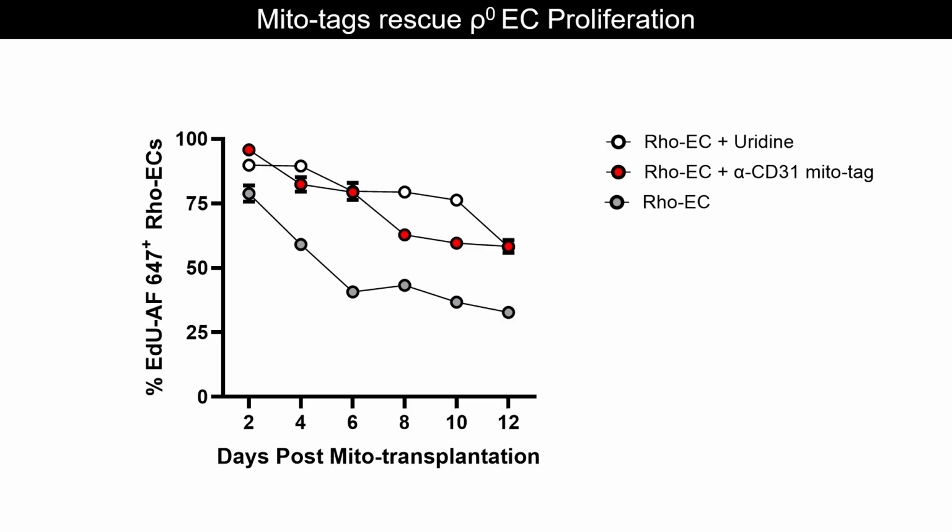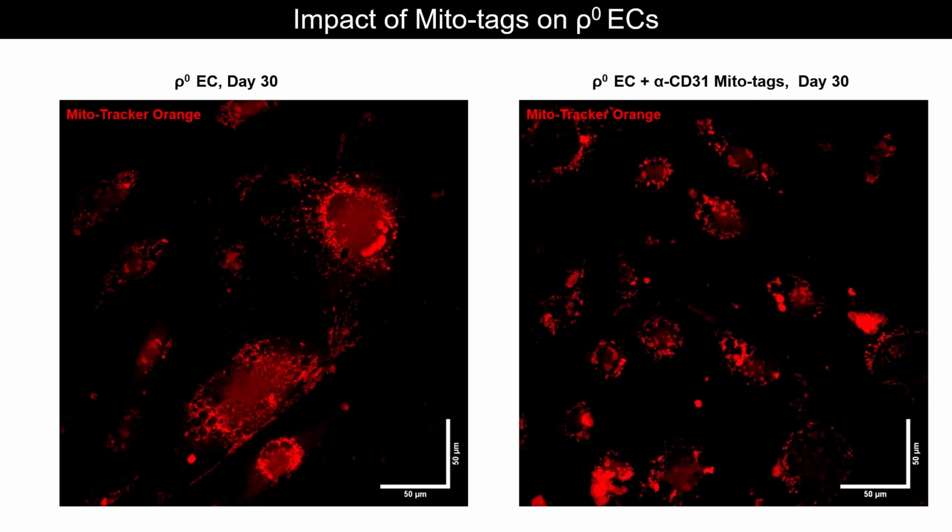And so we're seeing that to some extent, and this is not an ultra optimized experiment. It's just YOLO. But what we're seeing is that the mitotags are rescuing, to some extent, proliferation of these rho cells that didn't have mitochondria. I only tracked them in this experiment for up to 12 days because I have to go places, but I left the cultures growing.